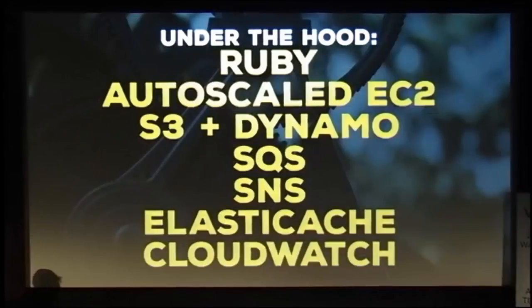We use S3 and Dynamo for actual content lookup, SQS and SNS for notifications and queuing into the renderers, Elasticache to take the edge off some of the communication in between and avoid repeating the same requests too much, or actually paying the cost of repeating the same requests too much, and then CloudWatch for monitoring.